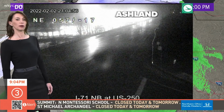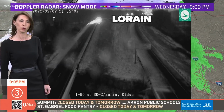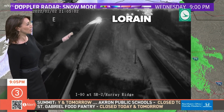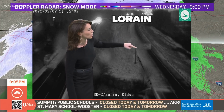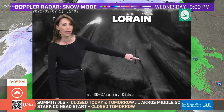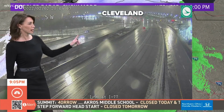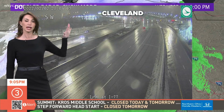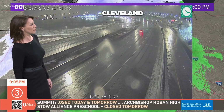We'll take a little trip around Northeast Ohio now. In Ashland, the roads are still wet at this point, still water there, but in Lorain, this is I-90 at Murray Ridge. Notice here, this is snow that is starting to accumulate on the highway. So I-90, we are getting these snow showers that are coming down in Lorain. Downtown Cleveland, at this point, what we're seeing is still water, but we're starting to get some mix coming in here.